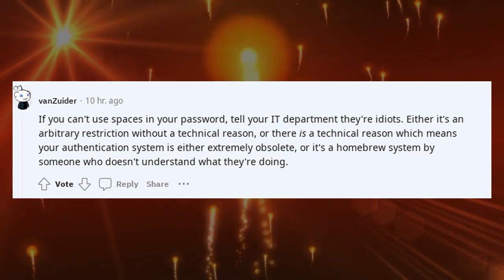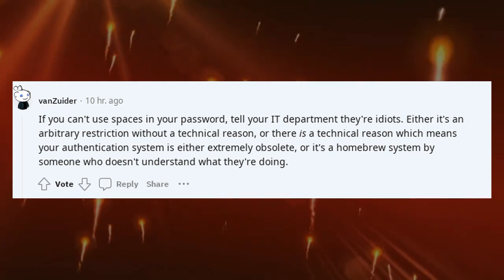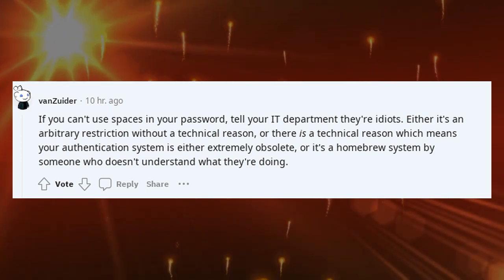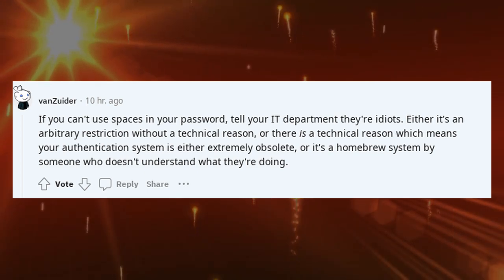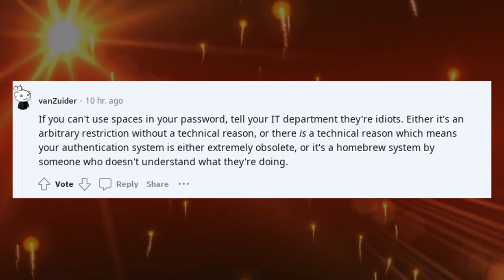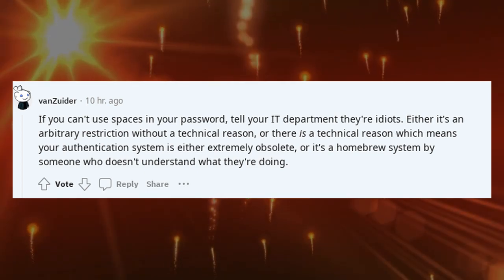If you can't use spaces in your password, tell your IT department they're idiots. Either it's an arbitrary restriction without a technical reason, or there is a technical reason, which means your authentication system is either extremely obsolete, or it's a homebrew system by someone who doesn't understand what they're doing.